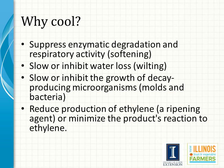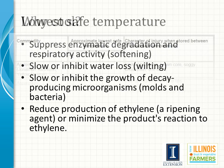Examples of proof of its existence. If you've got really green bananas, what do you do? Well, you put them in a brown paper bag with an apple. Why? The apple produces ethylene, the ethylene turns the bananas yellow. I mean, it results in the bananas undergoing their ripening process. So we want to reduce the amount of ethylene being evolved or produced by those crops that produce it, and reduce the sensitivity by those crops that are susceptible to injury.